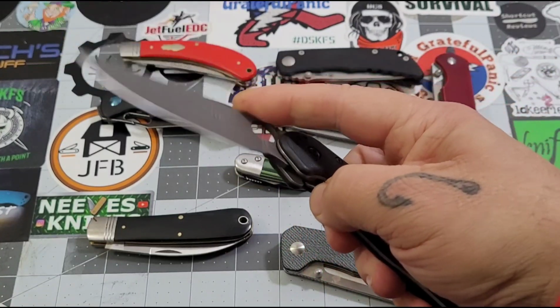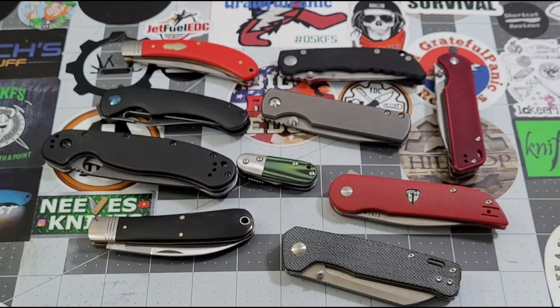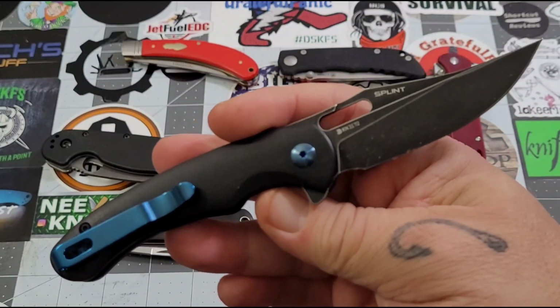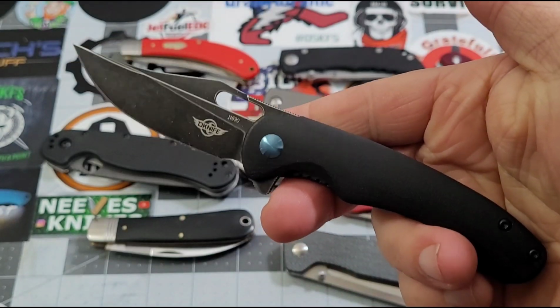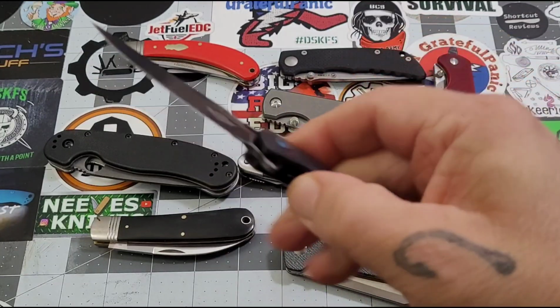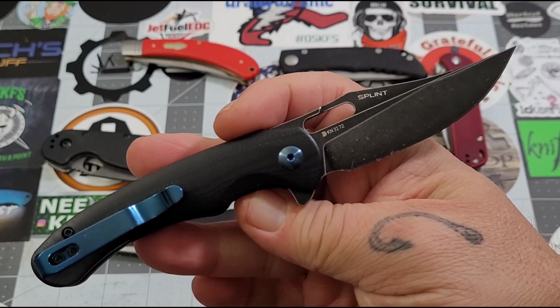Fantastic knives. Then you got the little Rat 2 and D2, of course. You know, of course, you're going to step up to something like, here's a Splint, excuse me, not Splinter, the Splint. Yeah, it says it right there. From Olight, you know, these are probably going to sell in that 60, 70-ish dollar range. Probably 70, I think, is what they're going to go for. I think that's what the Drever goes for.